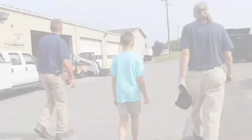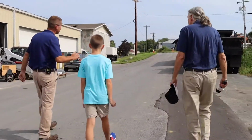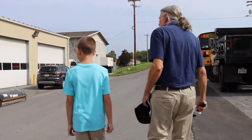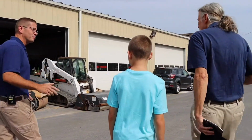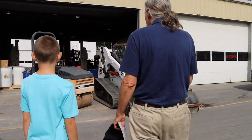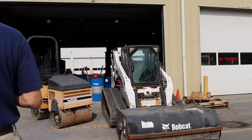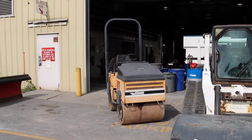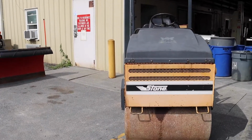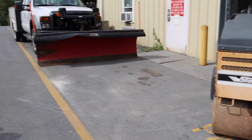All right. Now, Austin, you got to see our big roller, right? We also have a small roller. And Barry, you might be able to use this on your shirts and your pants. There we go. This is a smaller roller for smaller jobs. We'll take this out and use this. It's another piece of equipment, another tool for us to use out in the field. If you're working in a tight space like on sidewalks and so forth, that would be ideal.